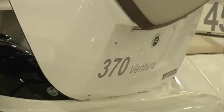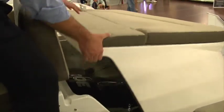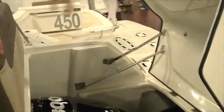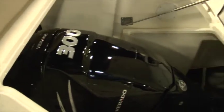That's a sweet boat. Before you move on to the sport yachts, we have the brand new 370 Venture here as well, which is a concealed outboard. But yes, we do have the 510 over there, which is a very sweet boat. You get the concealed outboard, so it looks like a stern drive boat. It has all the beauty and sleek lines of a stern drive boat, but it's actually got outboards. You flip up the lid, and there they are. Easy to service, easy to repair.